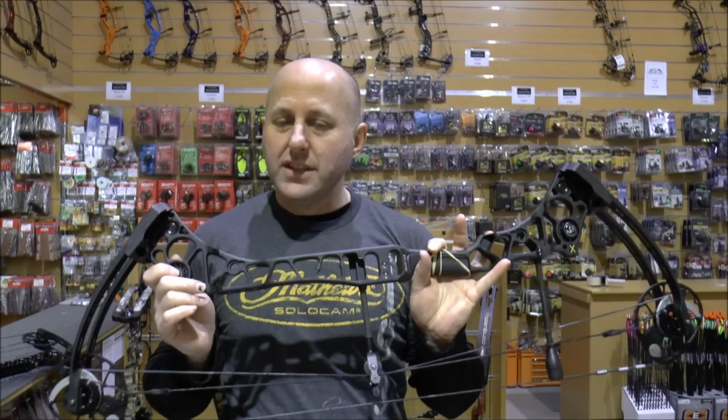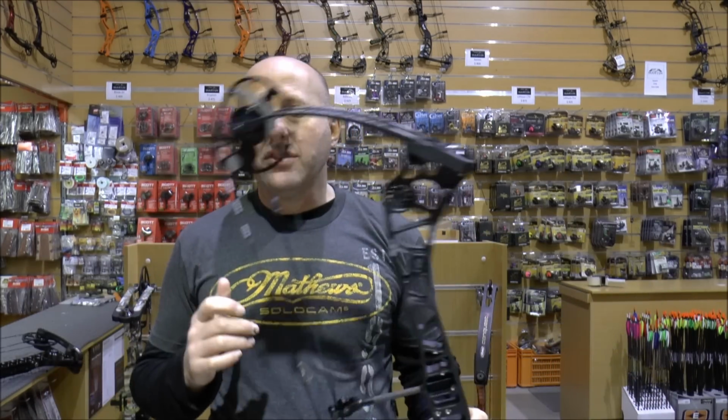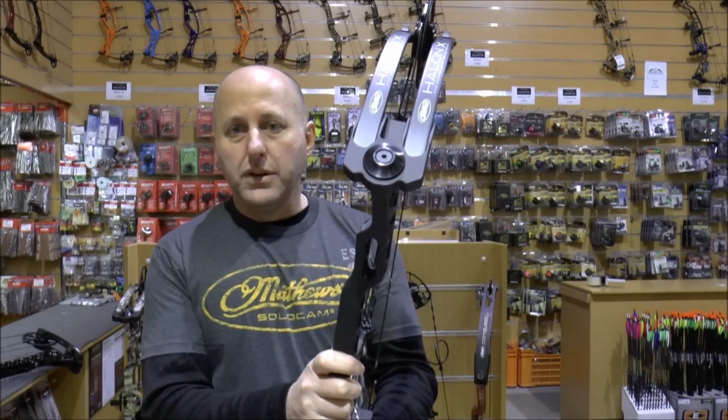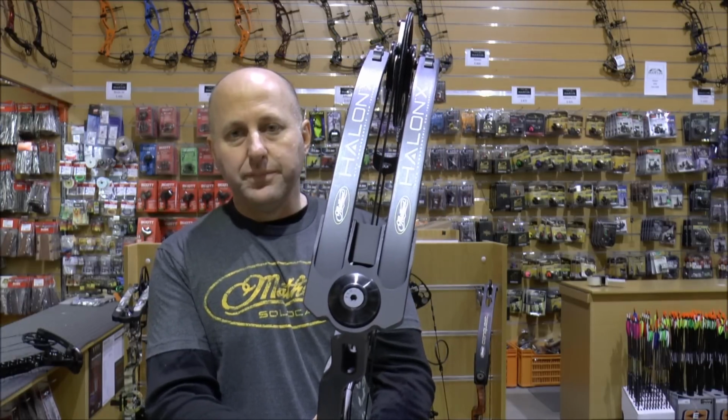Now at that stage, these bows were not available to dealers. So what Mathews had done, they'd given their top shooters this bow, and Alex and Dan McCarthy have both done videos of this bow, claiming it's the best bow that they've ever shot.